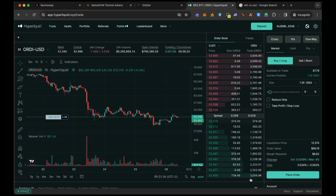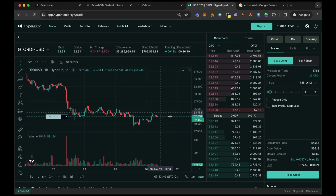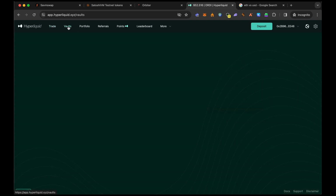I'm struggling to find negatives about it because execution's fairly decent. There's enough liquidity along there. Order books are thick. It's even got what we call vaults.